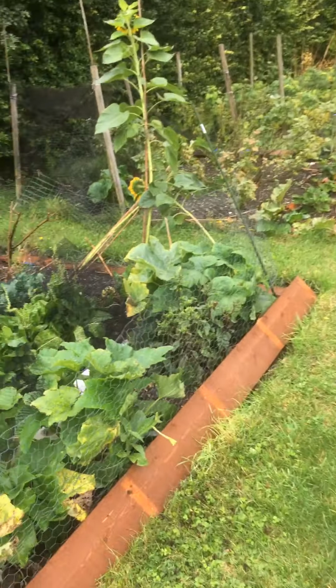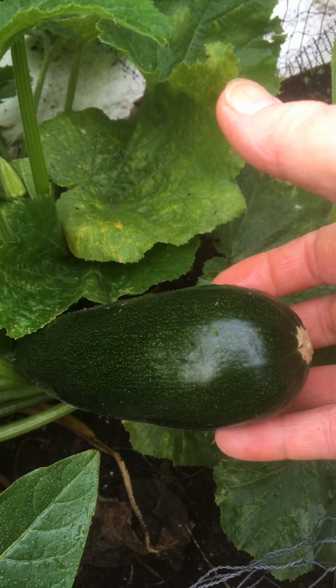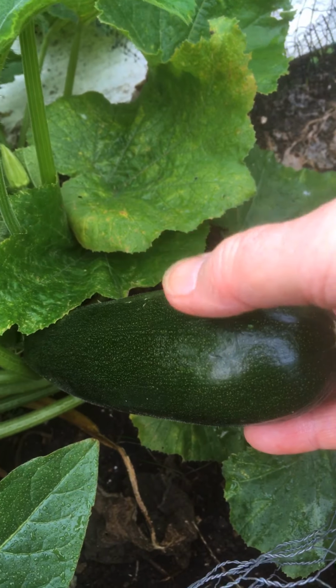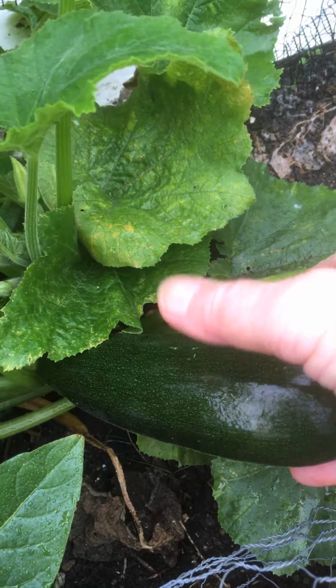Now, here we have courgettes. Let's have a look at this courgette. There, can you see the courgette? That is put into stews or soups or just fried and eaten on its own.